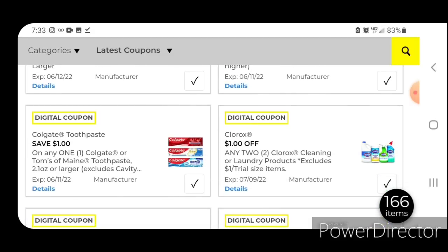Next up, we have a 1-off-1 for the Colgate toothpaste. So this is working on the Max Fresh toothpaste. Those are priced at $2.85 each. After the coupon, you're going to pay $1.85, but this coupon is glitching, and it is working on the Colgate Junior Kids toothpaste priced at just $1. So after that coupon, that is going to make it completely free.